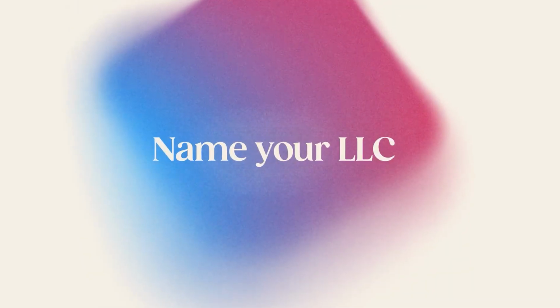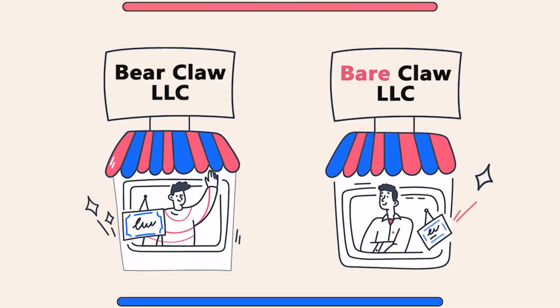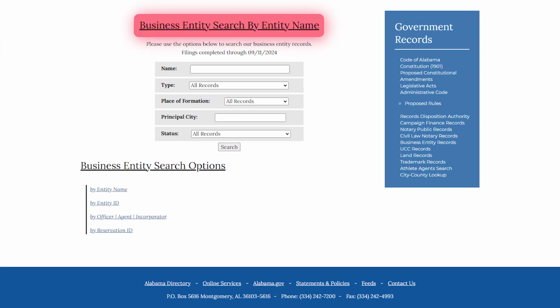So the first step is to choose a name for your LLC. Make sure the name you choose is unique and not already in use by another business. You can check out the business entity name search on the Alabama Secretary of State's website to make sure the name you want is available.